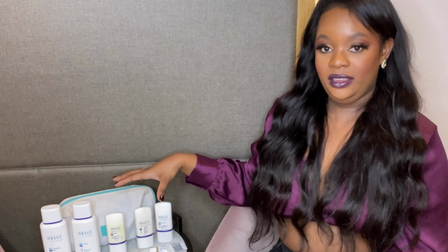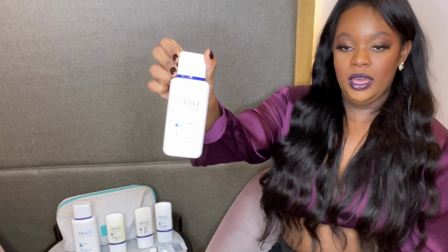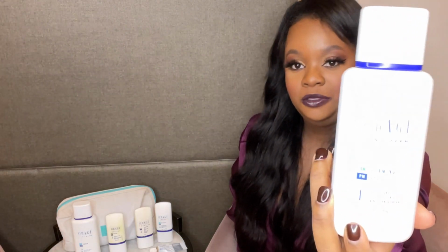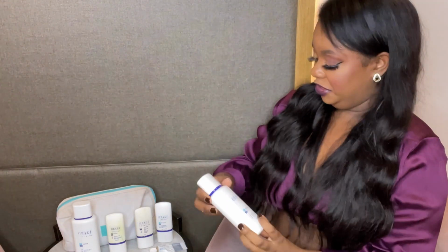This system does cost a very pretty penny. It does depend where you go, but when I did the system, about 2 years ago, I spent around, I want to say, 400 or 500 pounds for the whole set. So what you get in this set, you get your number one. For oily skin types, that will be the foaming gel. So this is the foaming gel. You can't see that, but this is the foaming gel.